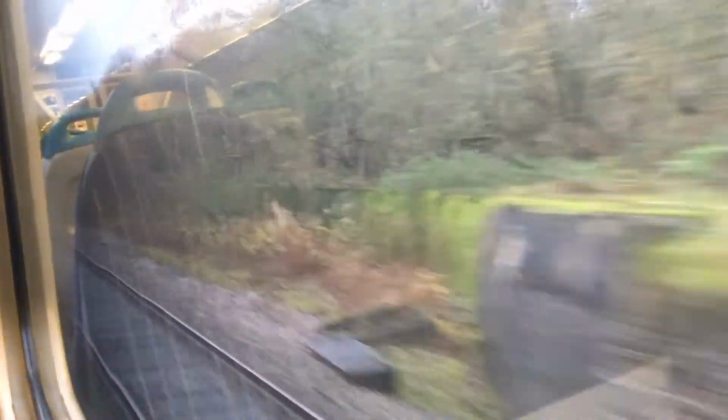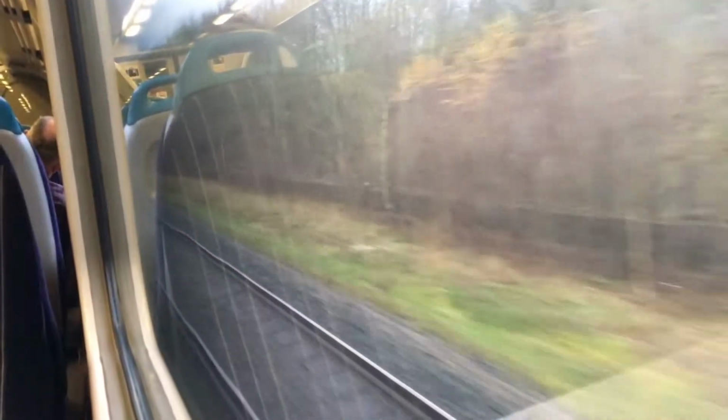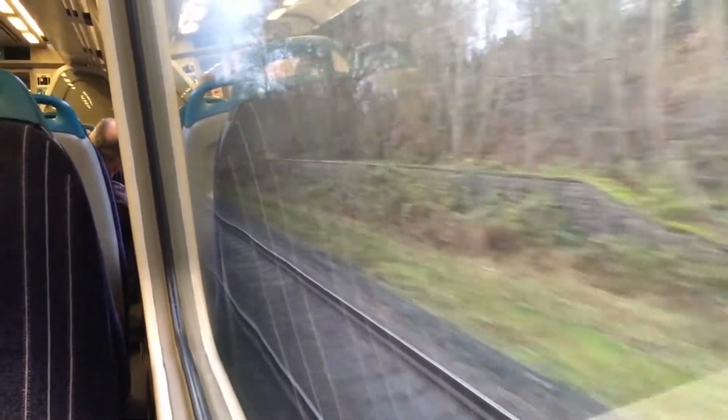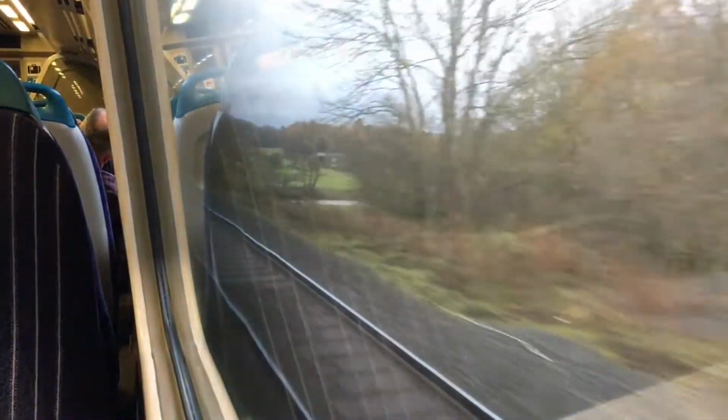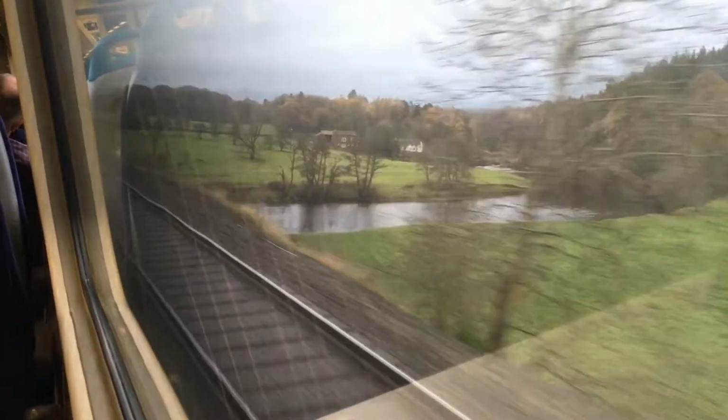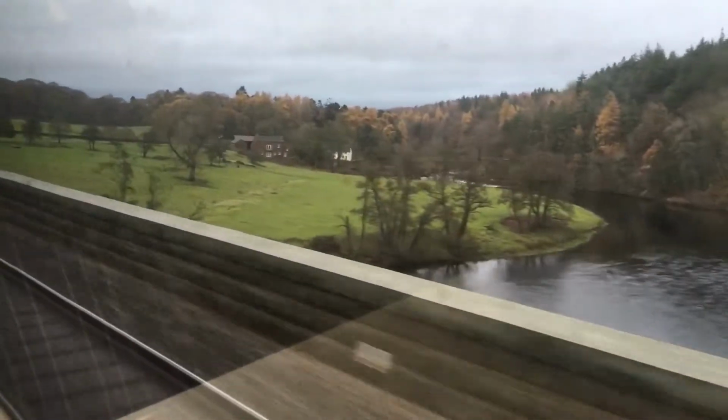Just see the River Eden down there, we're going to cross it very shortly. Eden Lacy Viaduct. Crosses that river, yeah. It does. Well, you walk down there if I remember rightly, not that long ago.